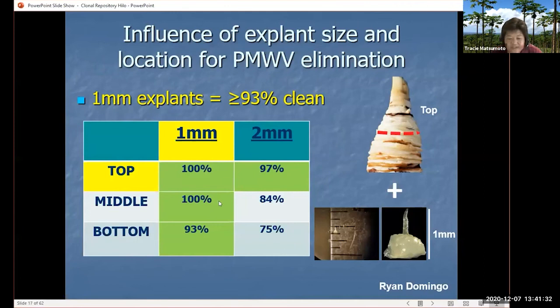And what you can see is the cleanest material came from the top portion of the pineapple stem, as well as if you can go down to 1 millimeter in final explant size. There, you do run into the problem of over-sterilization because the bud size is so small. So a compromise can be that you can get more material from the top and middle portions of your pineapple stem.